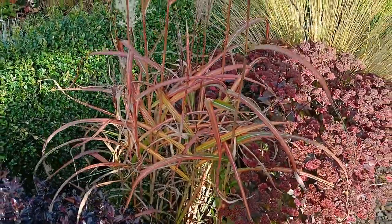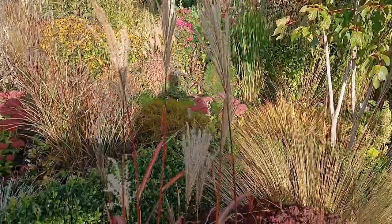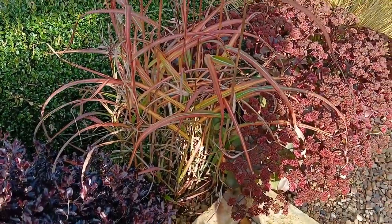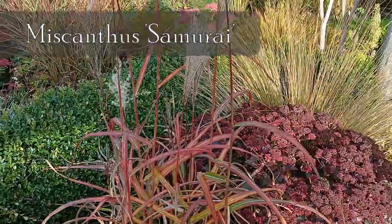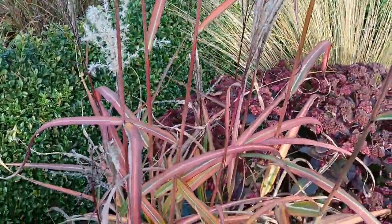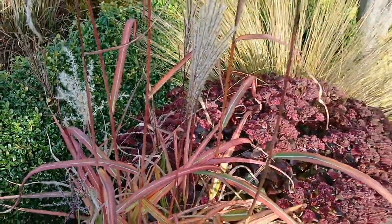Great Miscanthus, this one, wonderful one. This one is a Miscanthus called Samurai, and it has a lovely colour from the word go in the leaf. And now the autumn's coming, it's changing its colour slightly. It's going more yellowy orange now, whereas it was more of a deeper red purple before. But it's fantastic.